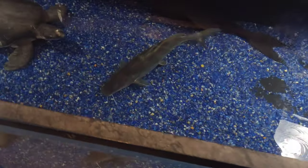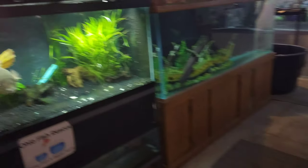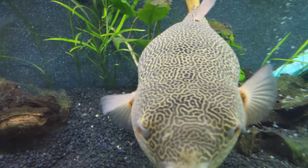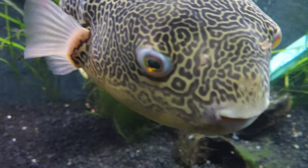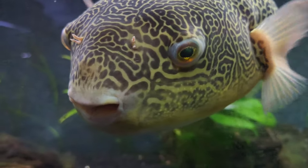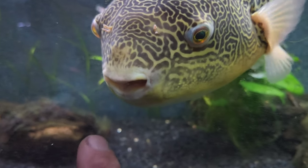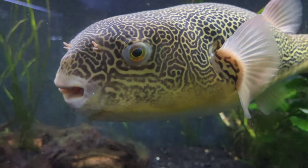There's the goons back there. The Indian shovel nose. Here's the datnoy. Of course, our girl Lavaca. Hi, sweetheart. Look at that big old face. Only a mother can love. Hi. She's like, that's no clam. I know better.